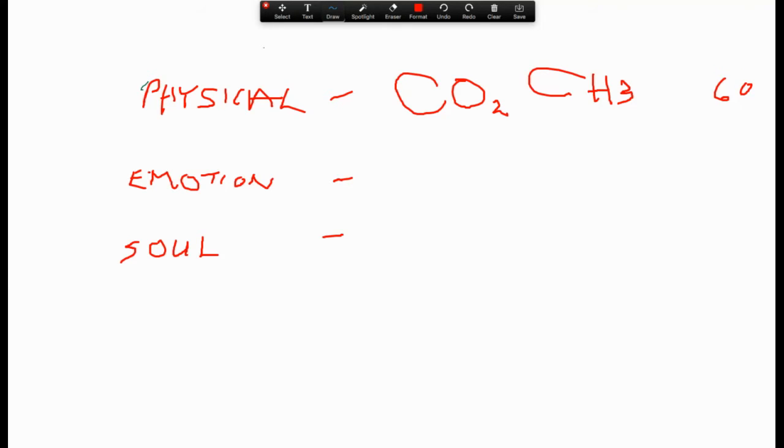But it may not be that the hydrogen itself is the answer in terms of what we're going for with the physical, emotional, and soul. Maybe the next one is simply the hydrogen added to the emotional weight, let's say, and that addition of an additional proton changes it to the next level, the next dimension.